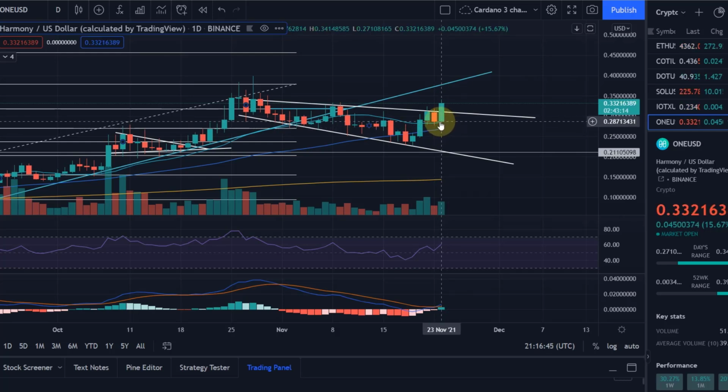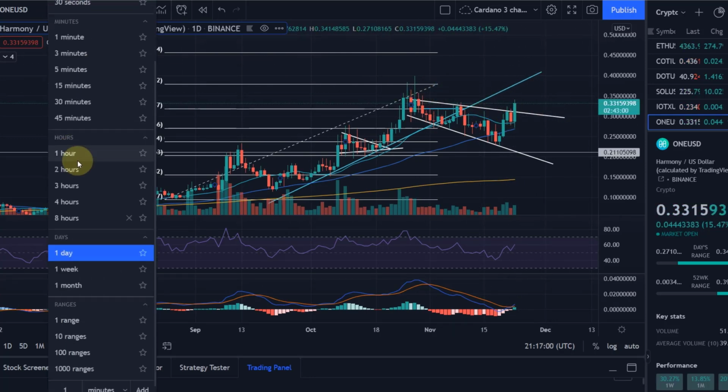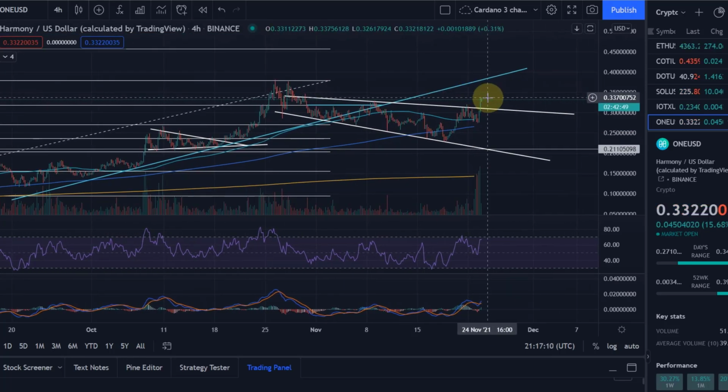The daily open was at the 20-day moving average, and we are now up here at around 33 cents. So we are getting above this line and holding at the moment. Even though the daily hasn't closed there yet, we can see that we had a 4-hour close above this horizontal resistance line. The 4-hour is not as significant as the daily, but this could be the real breakout, because look at the volume that we had.